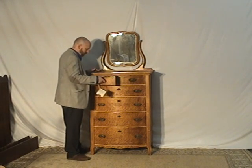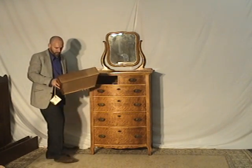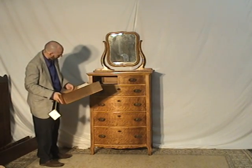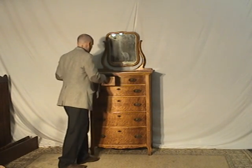See, on the drawers, the thing you're looking for in drawers that makes it nice is dovetailing. These drawers are dovetailed, a little sturdy, they glide real well.